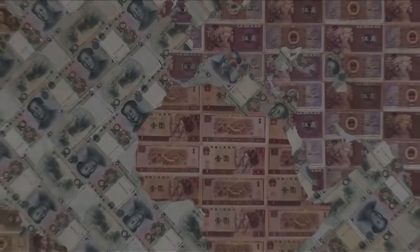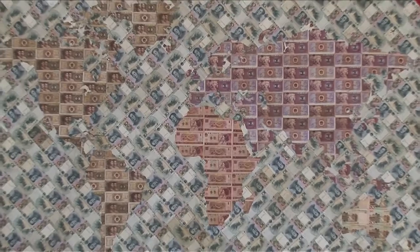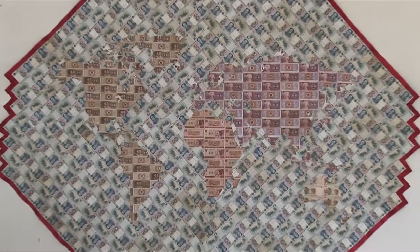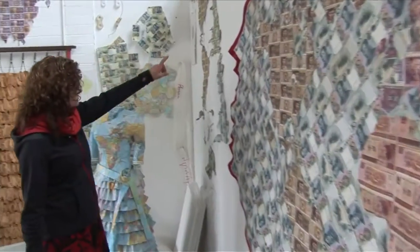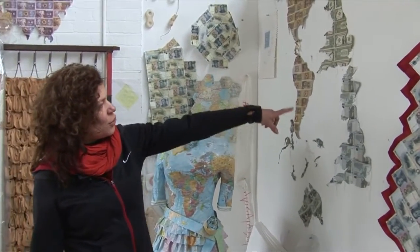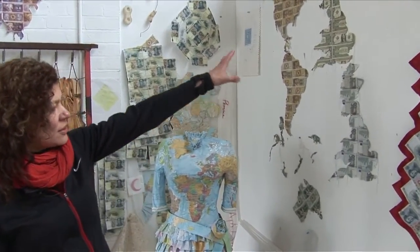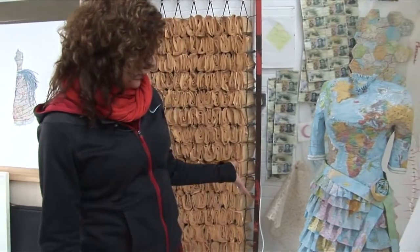This is the quilt that I've made for the show at the V&A, which is made from Chinese money. It's a map of the world on a sea of money. These are other money studies that I've been doing for the dress and since. This is Britain made of euros and dollars. Sort of, who are we? Where do we sit? This is a map dress called colonial dress, and it's made of maps of the world.